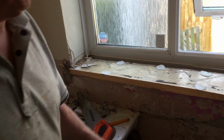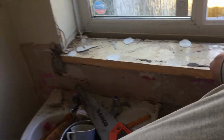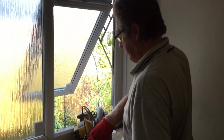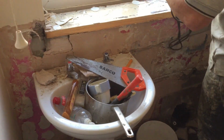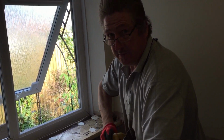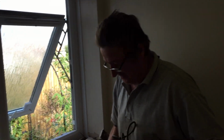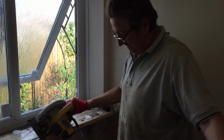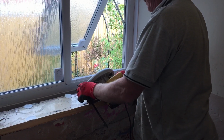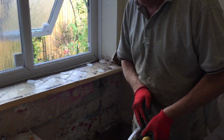I'm not too bothered about this plaster coming up because... Yeah, but the whole wall's coming forward. The inner skin. Oh, that's good, isn't it? Which means all that sink's going to come off as well. This is a DIY nightmare, isn't it? Good. At least we've got a decent saw. Right, here we go. Punch cut that thing.